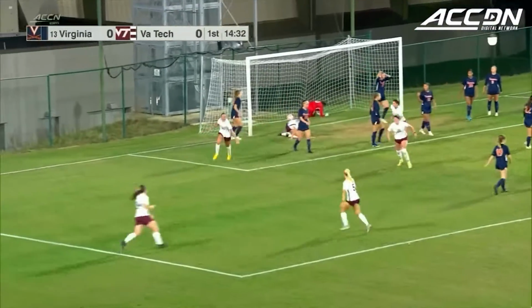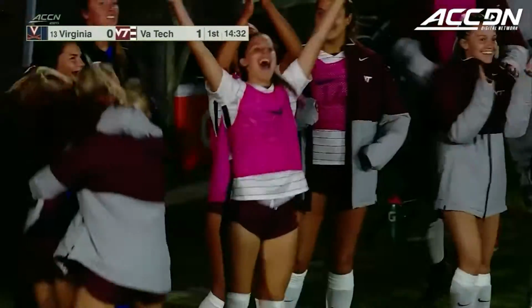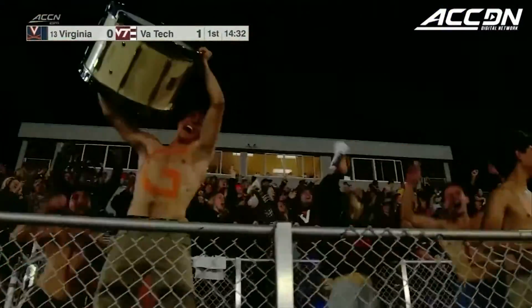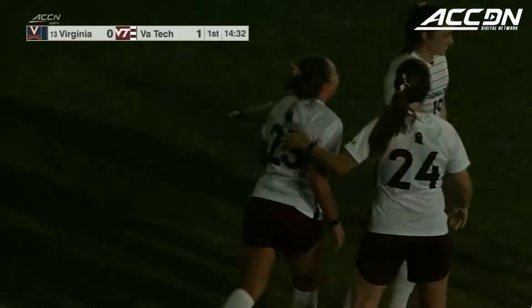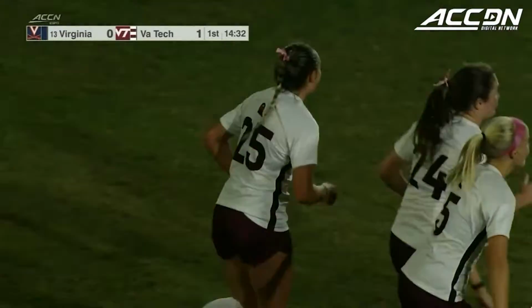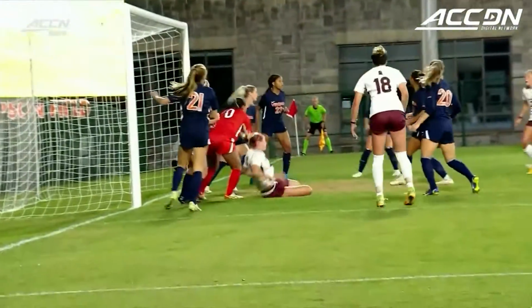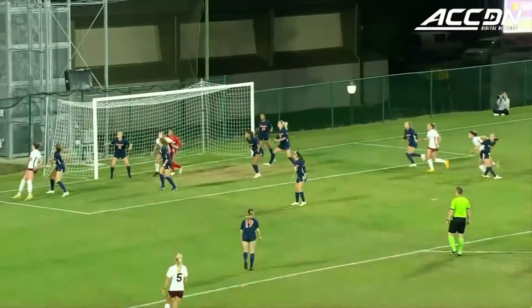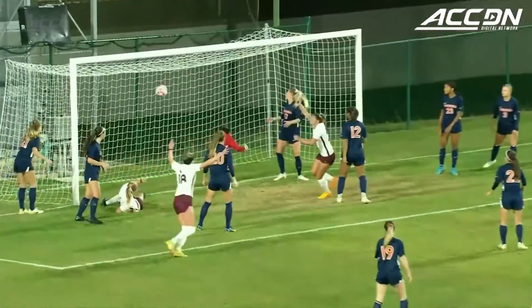Headed in! It deflects for Virginia Tech, and they take the lead. Created by Taylor Price. And Maura, it was the freshman Mitchell who did the work to earn the corner. A fantastic ball sent in. Price is just waiting on the 6. Nobody is on her. Virginia Tech worked really hard for that initial ball.